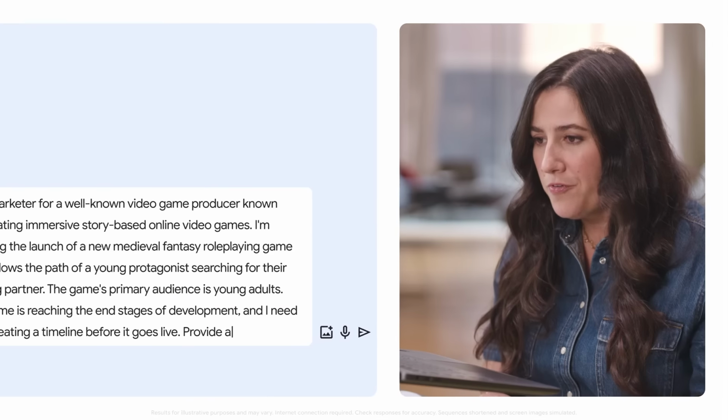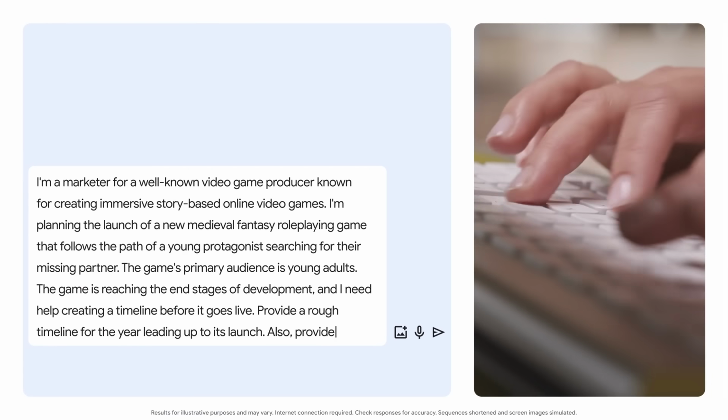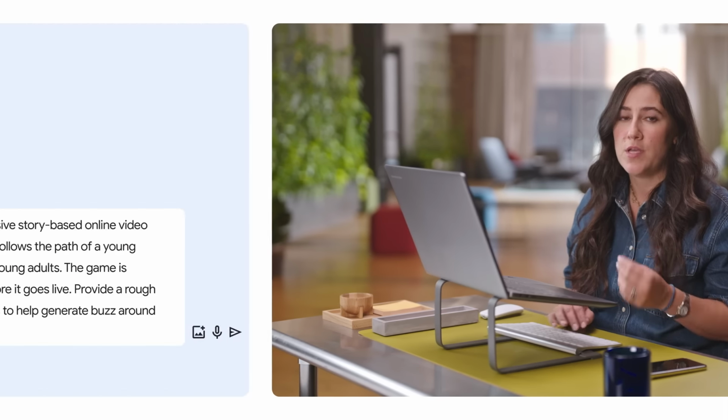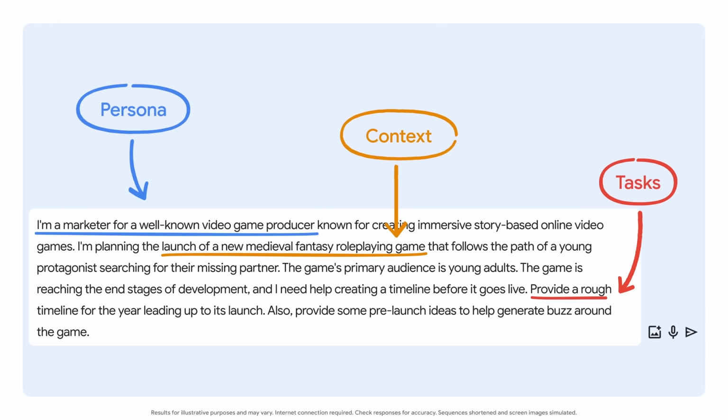Then we'll specify the tasks and include the formats. Provide a rough timeline for the year leading up to its launch. Also, provide some pre-launch ideas to help generate buzz around the game. Before we check the output, I want to highlight a few important things about this prompt. We've set up the persona, your company launches video games, and the context, a medieval fantasy role-playing game launch. We've also specified the task, create a timeline for the launch and provide pre-launch ideas to generate buzz. With all that in mind, let's review the output.